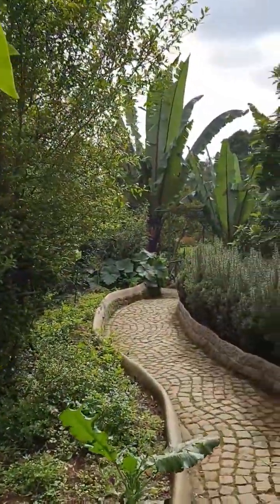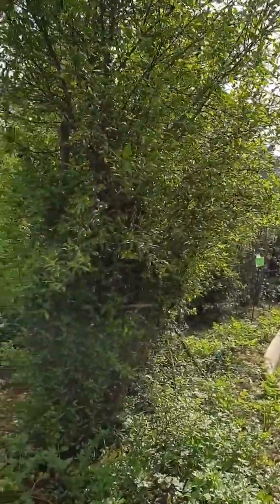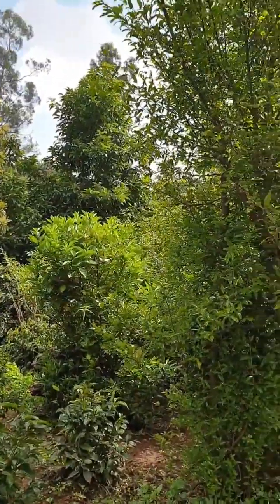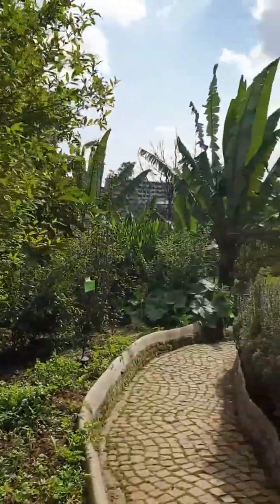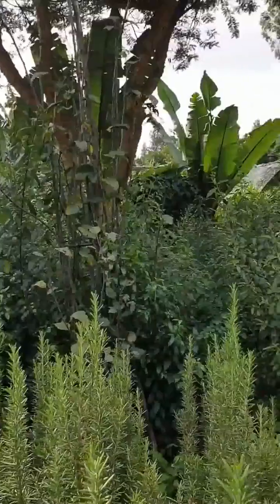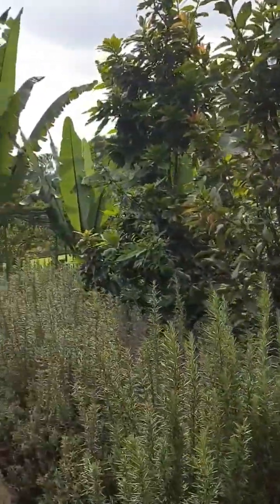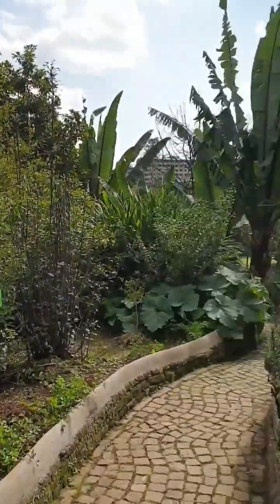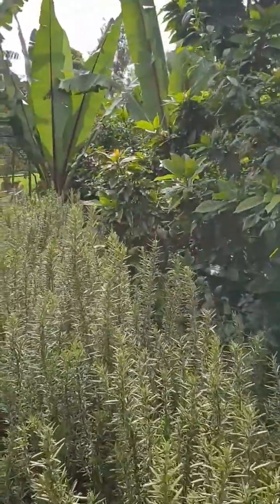Another thing about this place is the birds. They love it. I've seen so many birds. You can just see them flying from tree to tree. And you can hear them everywhere. More rosemary here, or ጥብስ ቅጠል.